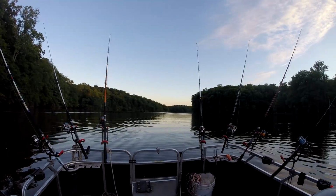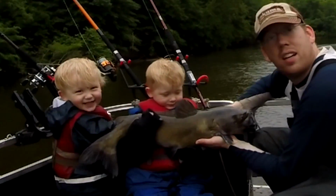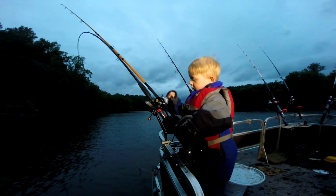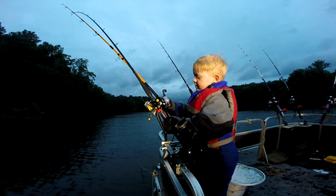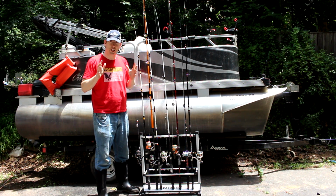I've been out fishing with these 7 rods for the last month, and I've got to catch some nice catfish on them and really get a feel for each one of them. And so I'm going to tell you the pros and the cons, which ones I would buy and when. So without further ado, let's get started.